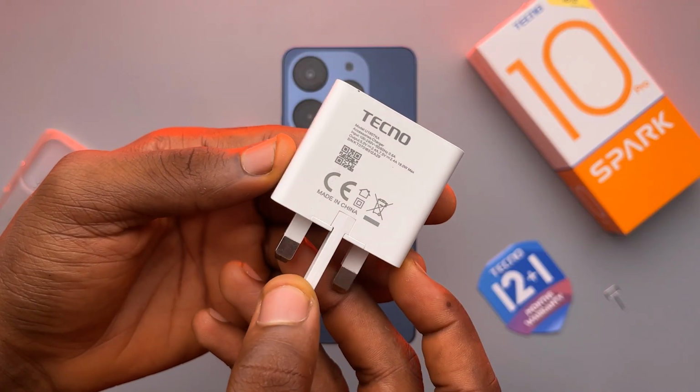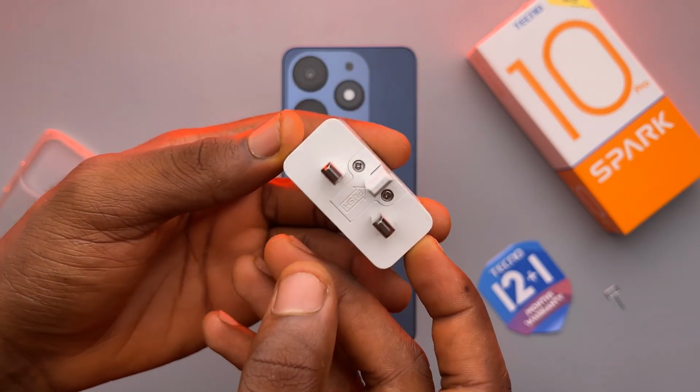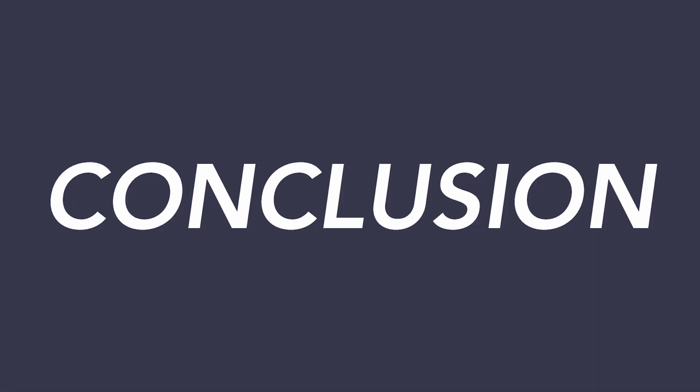And when it comes to charging, the Spark 10 Pro supports up to 18 watts fast charging, and the Galaxy A14 supports up to 15 watts fast charging. But you don't get the charger in the box. So the Spark 10 Pro charges faster, but the A14 lasts longer. That's another tie. So we end up with both phones having 3.5 points.